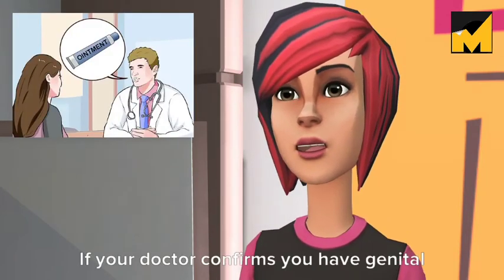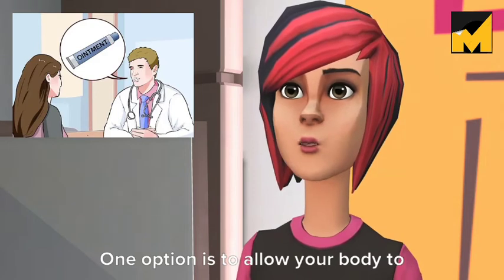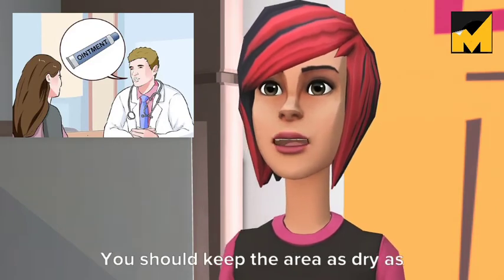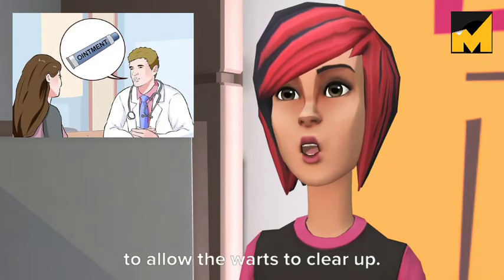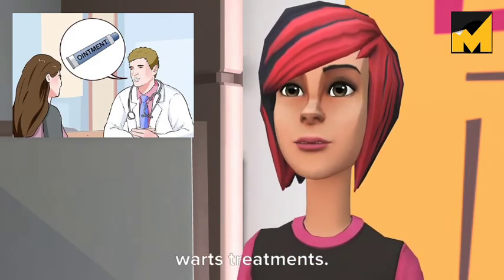If your doctor confirms you have genital warts, you should have a talk about possible treatments for the STI. One option is to allow your body to fight off the virus and let the warts go away on their own. You should keep the area as dry as possible and wear cotton underwear to allow the warts to clear up. If the warts are uncomfortable, you can remove them with various genital warts treatments.